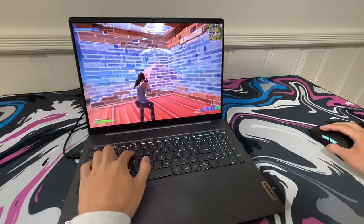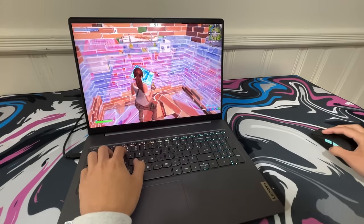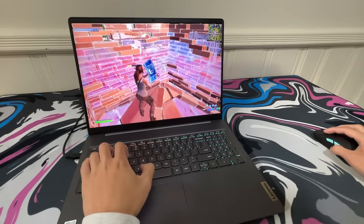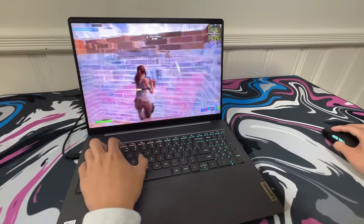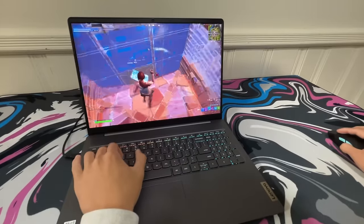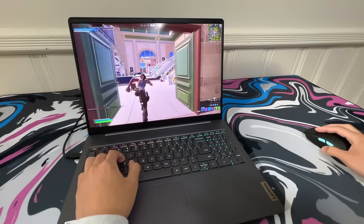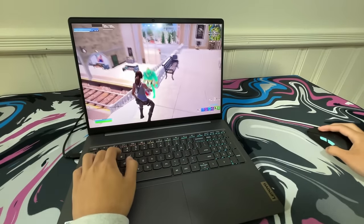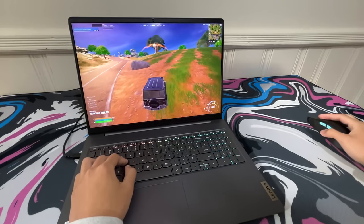Okay, yeah, you got that. You got that, man. Cracked. Full box. How are you not dead? Okay, you're dead. GG's. I think Fortnite's one of the only games on Chromebook that could at least run half decent, because other games are going to be way harder to run.